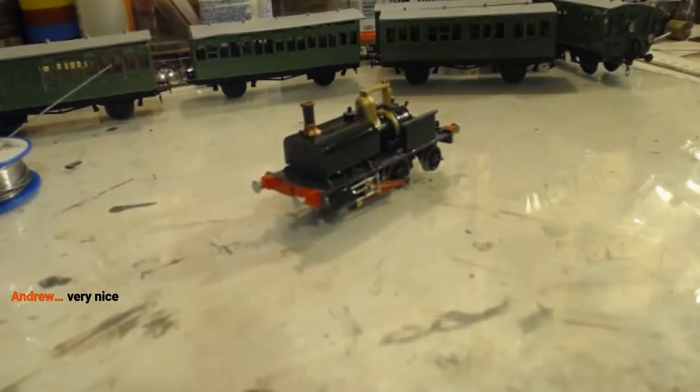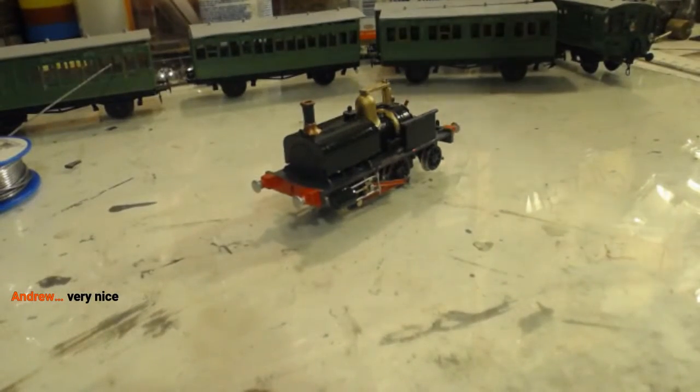She's absolutely beautiful. And that was all my other bits of brass wire that you heard there. Very nice, thank you, Andrew.